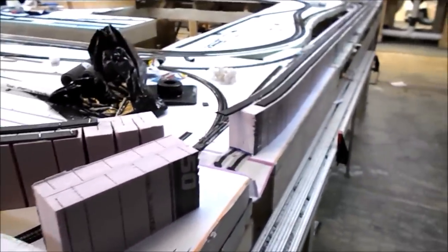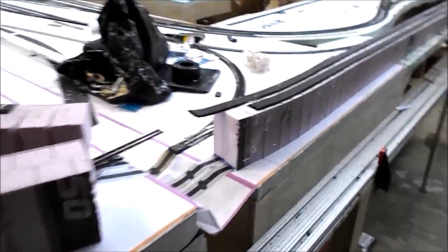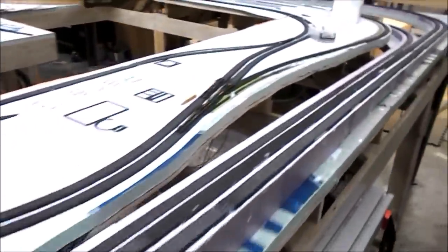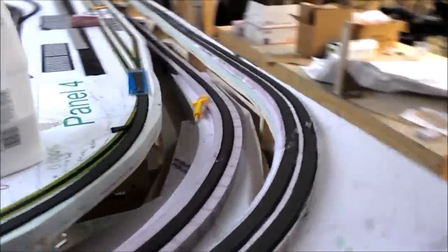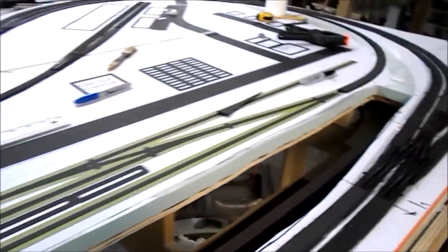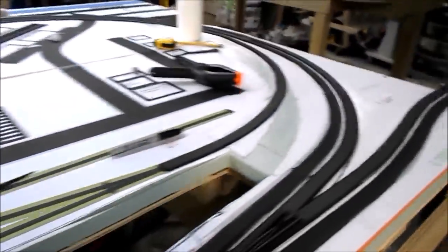Well, Wednesday is drawing to an end, and if we pan around the layout, you can see that I have got all the road bed installed on the entire layout, except for the intermodal yard where I'm told not to put any. He wants that directly at grade level.